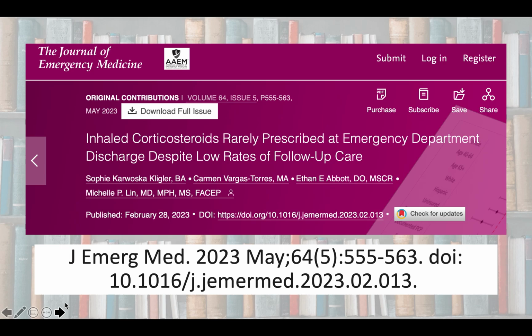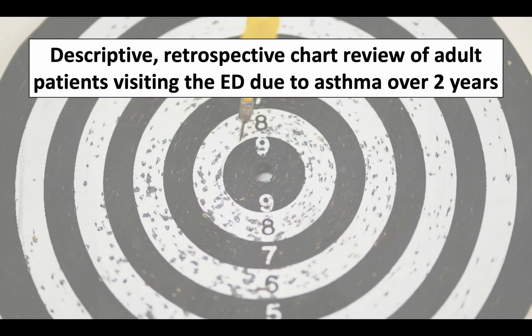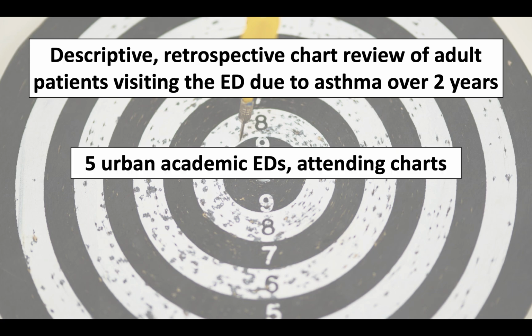Inhaled corticosteroids rarely prescribed at emergency department discharge despite low rates of follow-up care. This was published in Journal of Emergency Medicine, May 2023. The primary question from this study was in adult patients with asthma discharged from the ED, what are the prescription rates for inhaled steroids? This was a descriptive, retrospective chart review of adult patients who came to the ED due to asthma over a 2-year period.